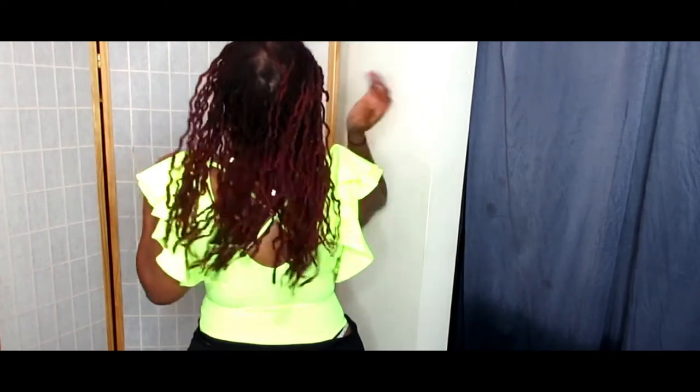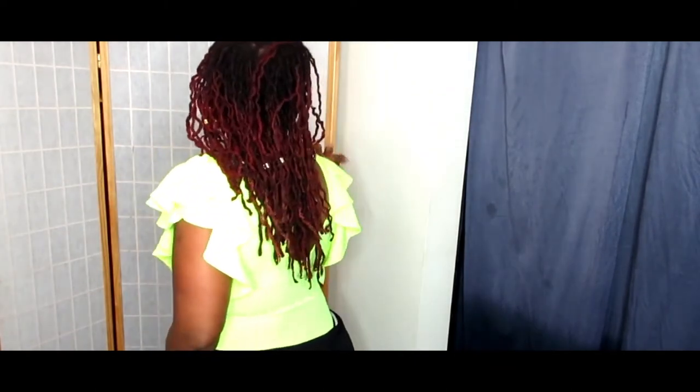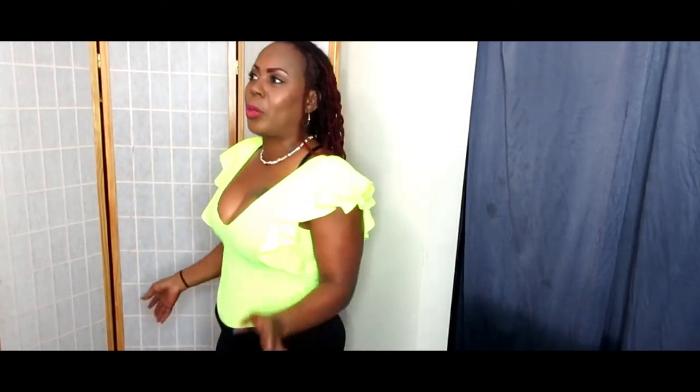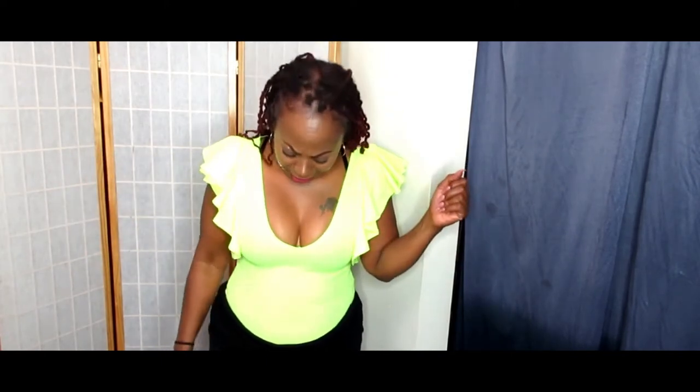Okay, this is beautiful. You can wear this with any type of pants. All right, you can wear this with pants, with a skirt, just about anything. Jeans, you can dress it up, you can dress it down. You can wear some sneakers, some nice chunky heel sneakers or chunky heel shoes. It's giving me more of a chunky look. I don't know why. Boots, okay.